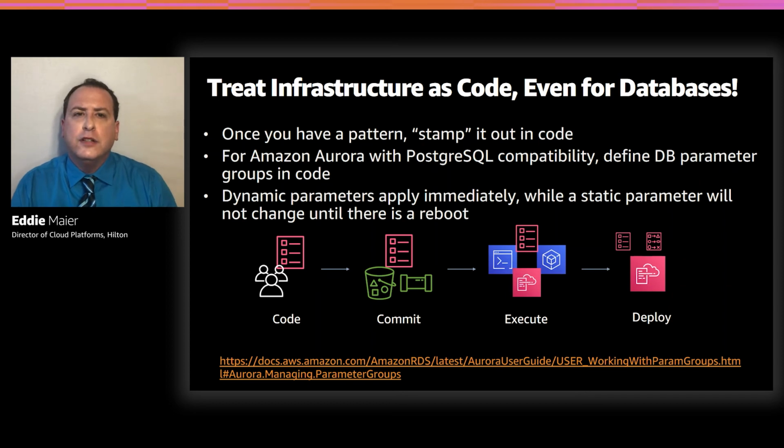A few lessons learned we saw with parameter groups was that by changing certain parameter groups, it would restart the database cluster automatically. And it was all good in our test systems. We made a note of these. I highly recommend you guys doing that too.